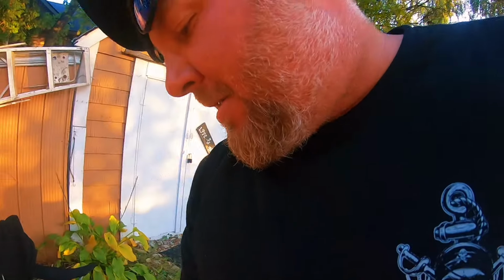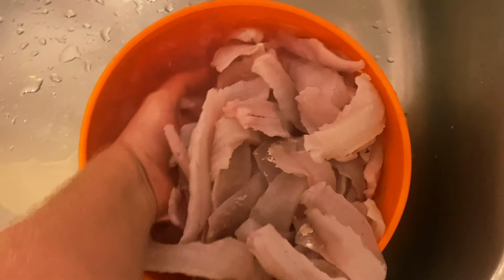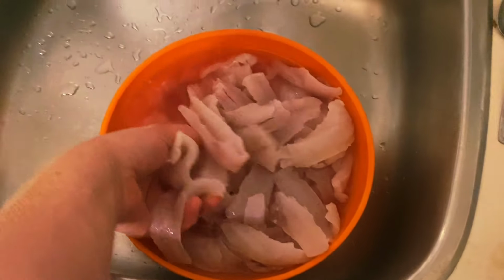Okay. I'm not gonna bother showing you guys cleaning all this. So I'm gonna clean it all. I'll show you guys what I got afterwards. Packed full. Oh baby, that's probably three bags right there. Not bad. We just may do some ice fishing videos.